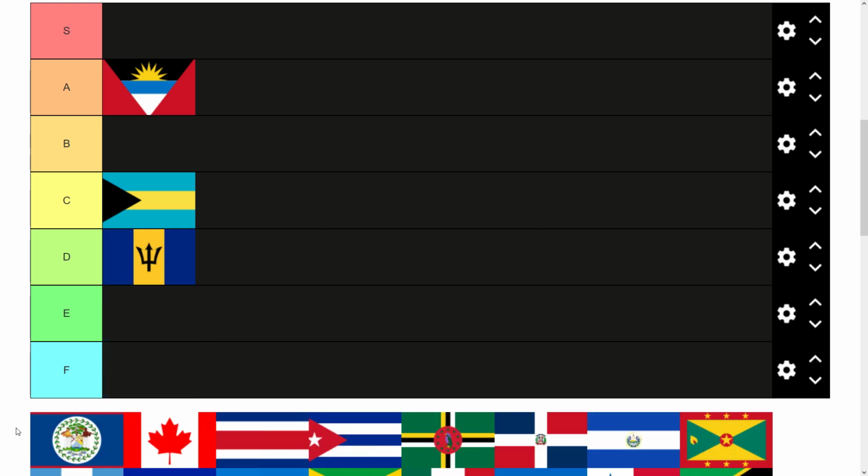Then we have Belize. This is mainly a blue background with a thin strip of red at the top and the bottom, and then a big emblem in the middle. For me, yeah, I don't really like this one. It's just a bit plain. It's mainly just a blue background with an emblem on. The little bit of red at the top and bottom isn't really saving it. It's mainly about the middle design. It doesn't seem like a flag that much, I guess. But yeah, it's not my favourite. I think it's F tier.